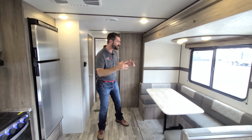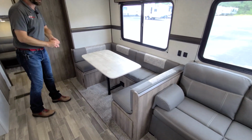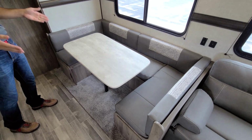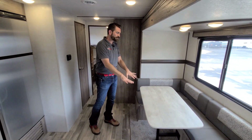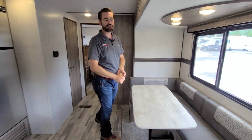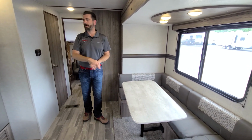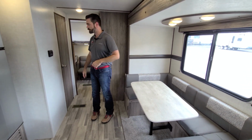The booth dinette in here I think is really cool. It's one of the big U-shaped dinettes that makes it easy for the whole family to get up at. And this table drops down and the cushions slide out to form a bed. Now me at 6'3", I can actually sleep on that booth dinette, which is kind of a cool feature.